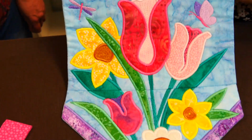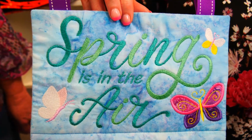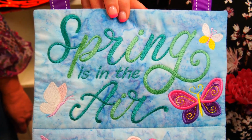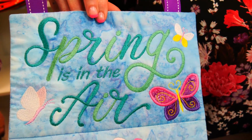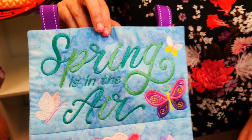Yeah. So she's actually made this font up herself, so this can't be found anywhere else, so it's beautiful. She has beautiful handwriting anyway. Yeah. So she's put that into the embroidery. So that's that one.